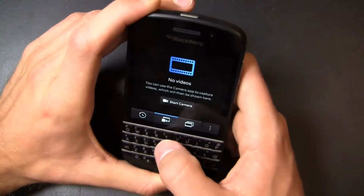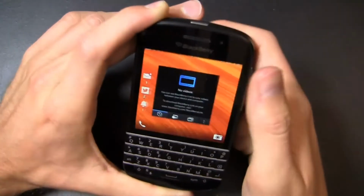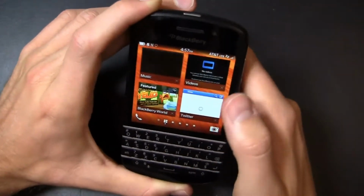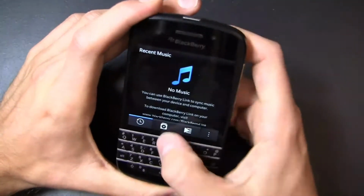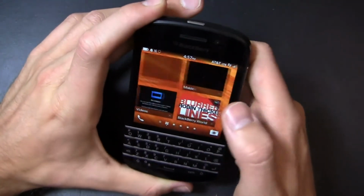Taking a quick look at BlackBerry videos, obviously you can set up BlackBerry Link here and bring over your videos, your music, and more by downloading that on your computer. So keep that in mind if you're coming from another device with music and of course with videos as well. BlackBerry Remember is particularly useful as well.